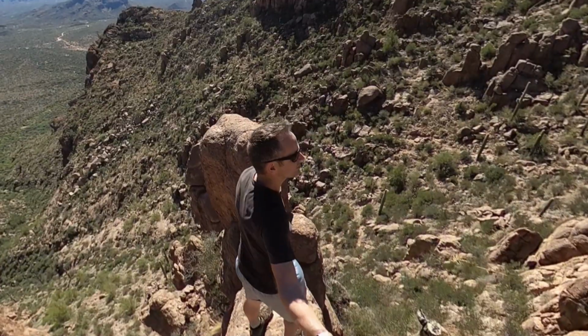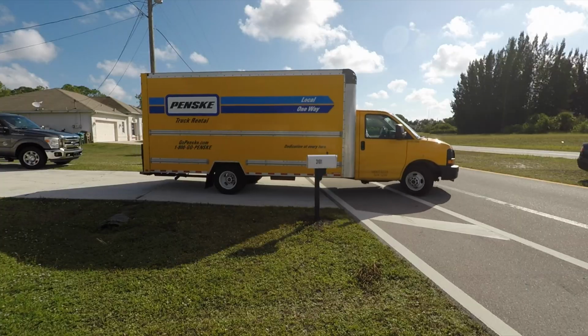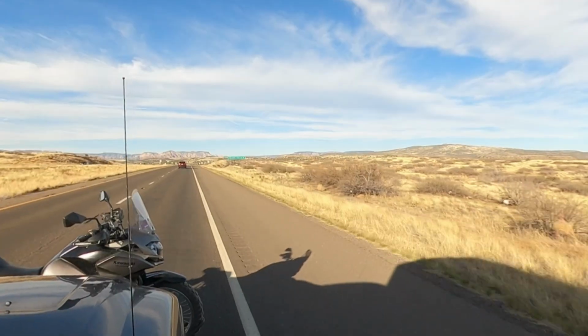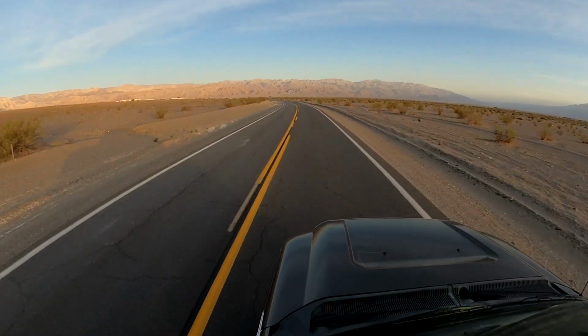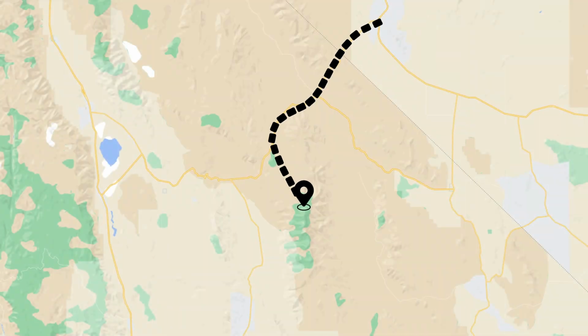I'm Kaylin, this is Joseph, and 3 years ago, we uprooted our lives to travel full-time with our rabbits Cody and Cinder. This season, we're taking our home on wheels up the West Coast to visit as many major national parks as possible. Today we're exploring Death Valley, which is over 3 million acres large, and we're driving to a part of the park that not many people get to visit.